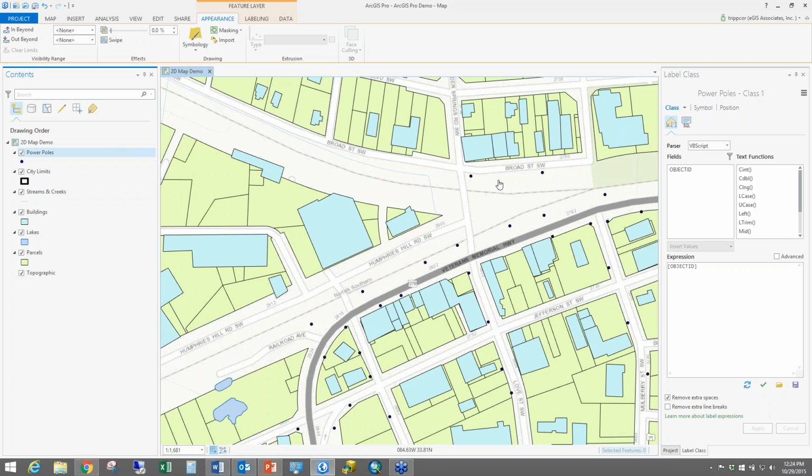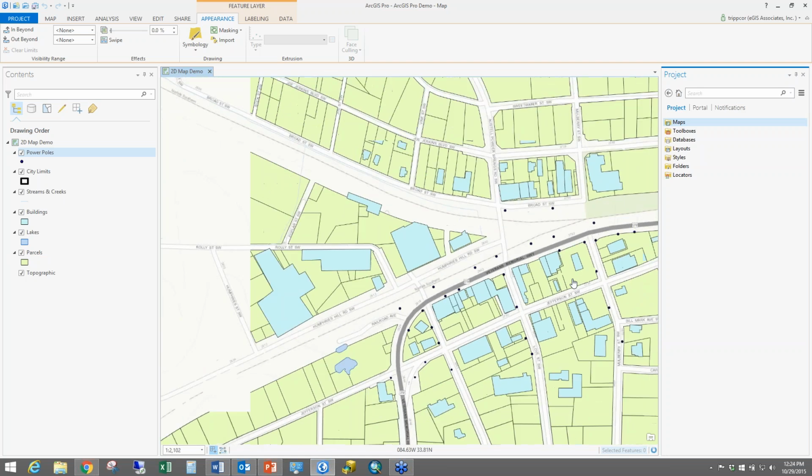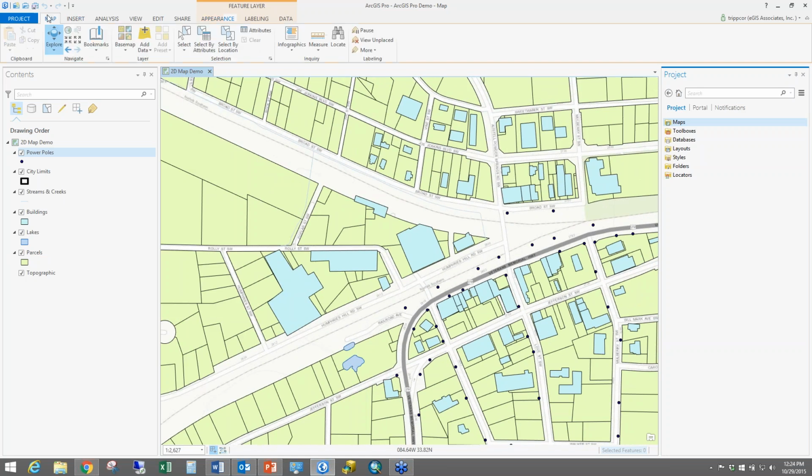So, okay, go ahead and close. And the panes can be closed as well. So I'm going to go back in here to my project. Come on, project, catch up. There we go. Again, I go back to my map tab.